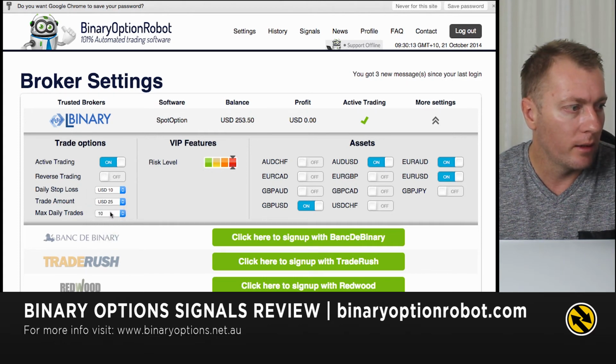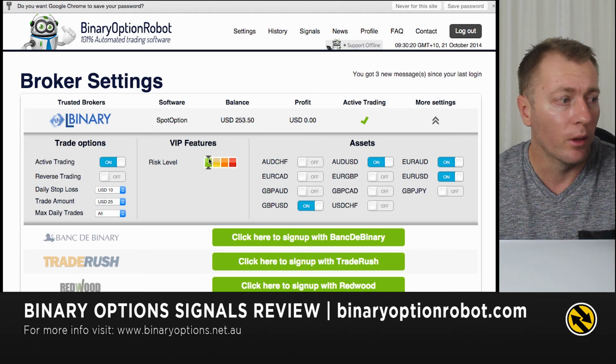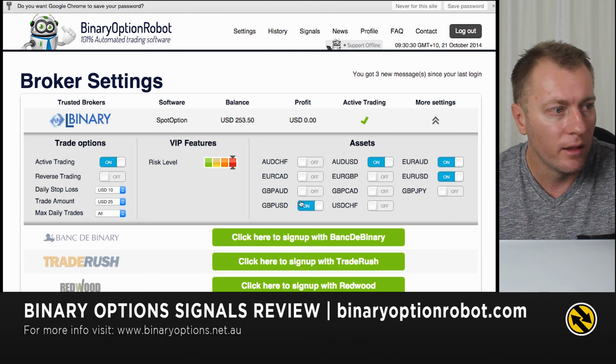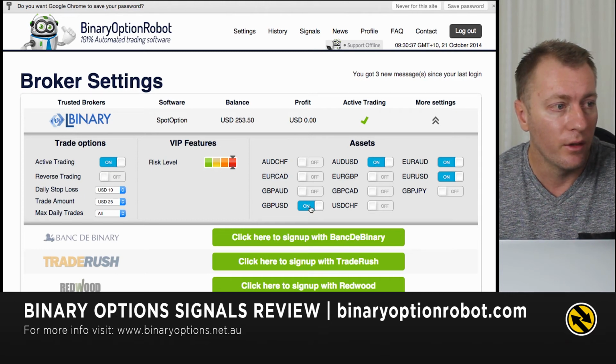Risk level. I would suggest that low risk are high percentage trades that will probably always be in the money, but you probably only get 1 or 2 of these a day, whereas if you're on high risk, you're going to get a lot more signals coming in. And then you can configure which assets. If there's an asset you don't want to touch, or one you just want to focus on, for example the Euro USD, that's how I do it there. And if I want every asset to be eligible in the signal base, then that's what I do there.